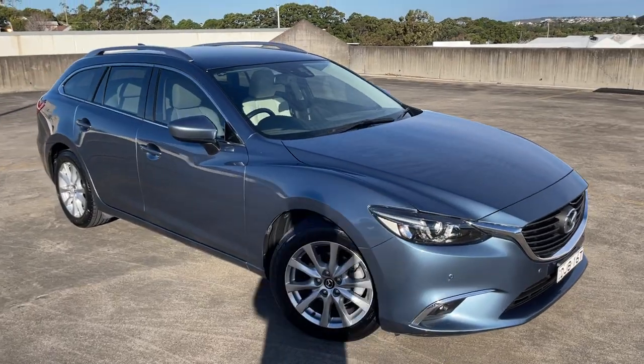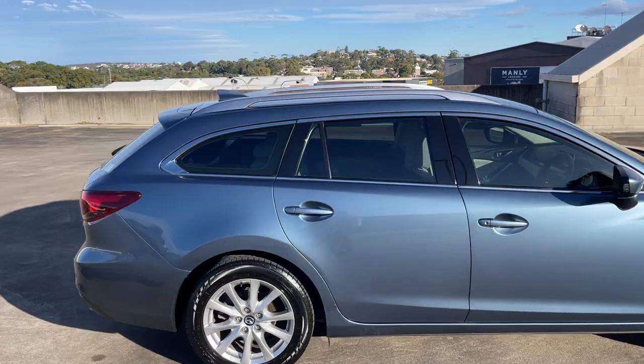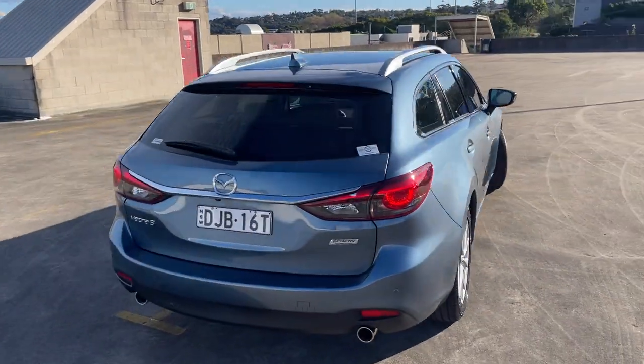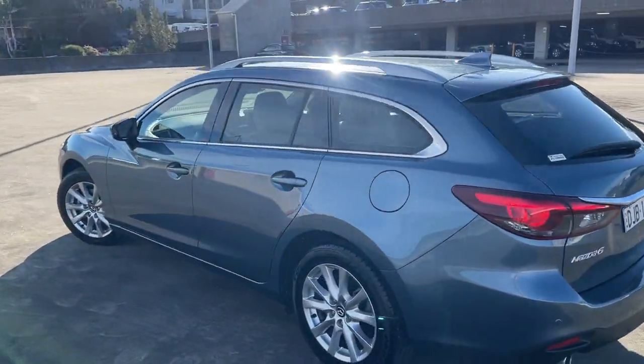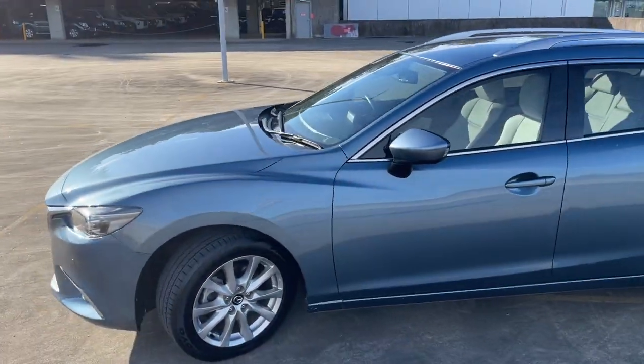Okay, so we've got a 2016 Mazda 6 touring wagon. Automatic, metallic blue in colour. Travelled only 46,000 kilometres. Got the reverse camera sensors. Tinted windows, alloy wheels. The exterior presents like new, as you would expect.